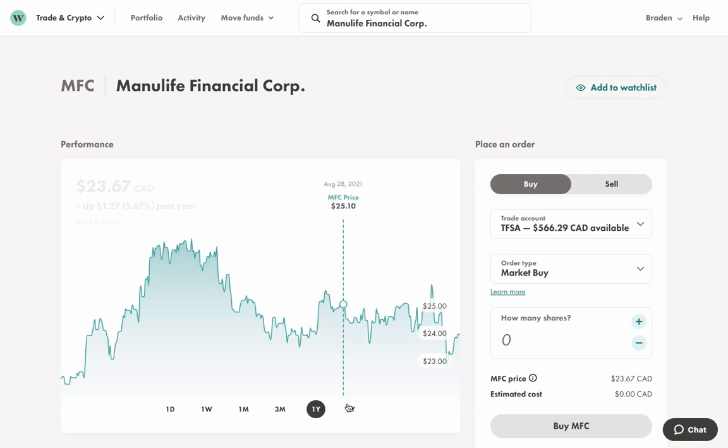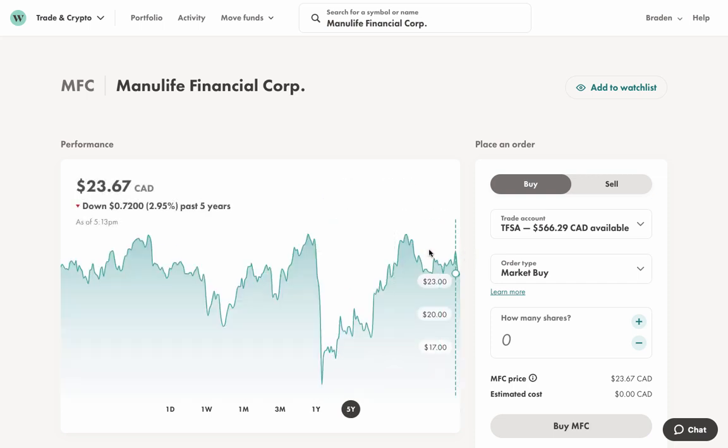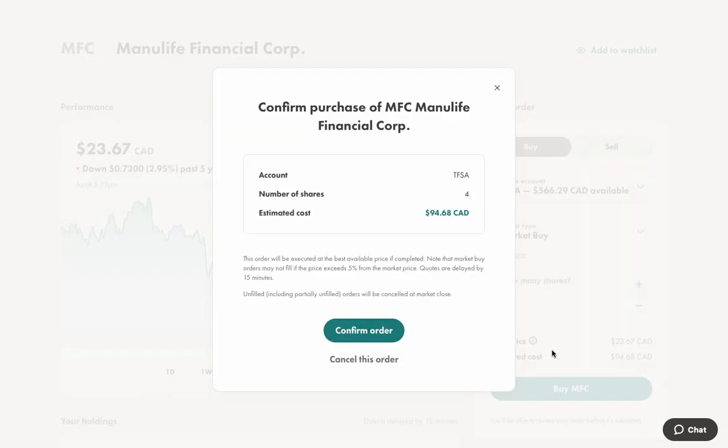Here we go. Get an idea for what they're looking like as well. Pretty flat, like really overall. Actually down 2.95% in the last 5 years. Anyways, they have a little dip here, and who knows if it's going to go up or down, but again, it's in the red for me, so I'm going to take some. I'm going to go to 100, but not over, so let's take 95, or 4 shares for about $95.